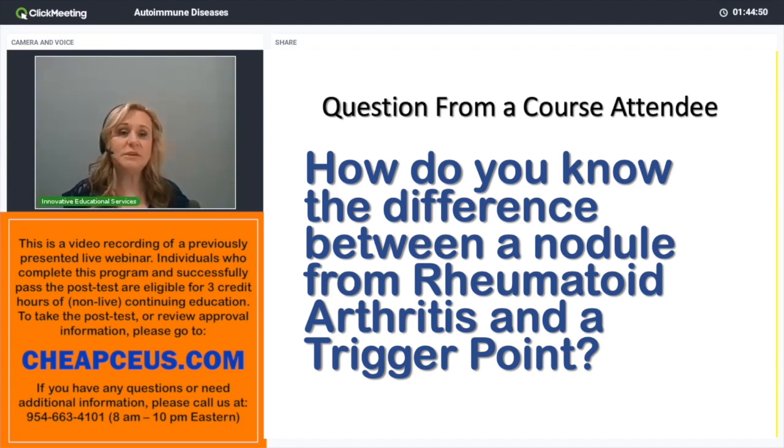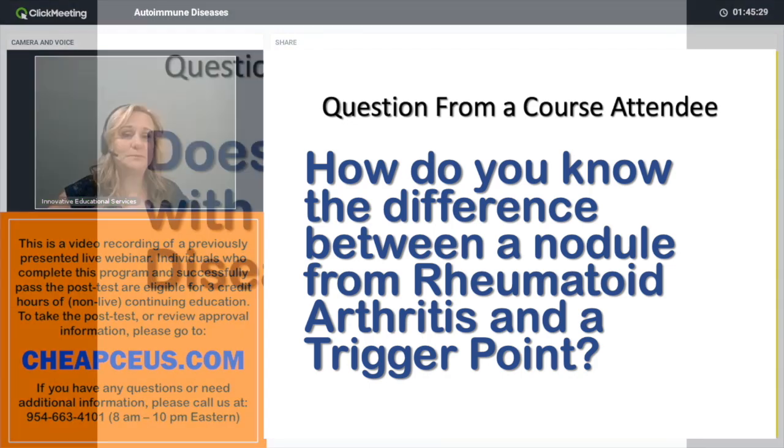So a trigger point is typically located within a muscle, and it creates a specific reproducible pattern of pain, whereas other nodules that someone may have, whether it's a cyst or maybe some heterotopic ossification or a nodule from rheumatoid arthritis, you're not going to feel that as muscle tissue. It's going to feel different and maybe be in a different location and not have that same reproducible pattern of pain as a trigger point. So you need to get more deeply into your differential diagnosis at that point.